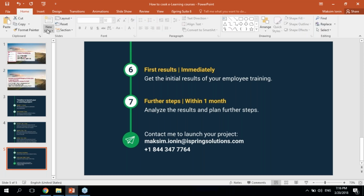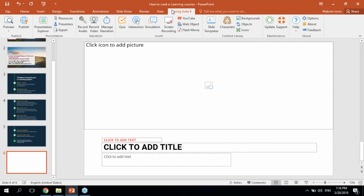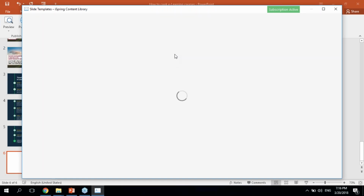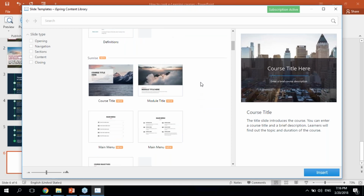Just go ahead and create a new slide in PowerPoint. To me personally, it's always been quite time-consuming to design a slide, even if I know the material. That's where iSpring jumps in. I'm switching to the iSpring Suite main ribbon, and here you can see all of the enhancements and also the ways to convert your presentation into an interactive course. And my go-to place here is Content Library, because this will be the place where you can quickly author from scratch.